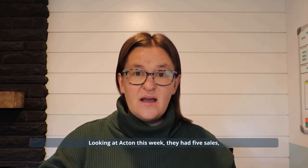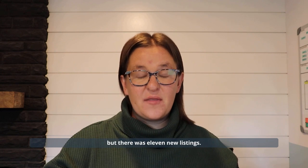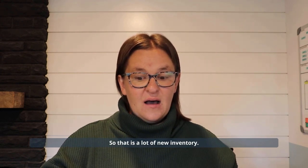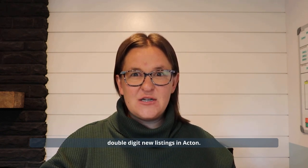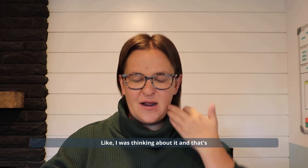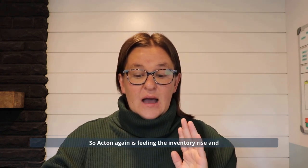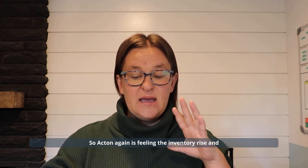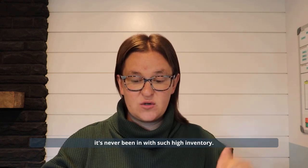Looking at Acton this week, they had 5 sales, which is quite a bit for Acton. 5 is a good number, but there were 11 new listings. So that is a lot of new inventory. I don't know if I've ever seen double-digit new listings in Acton. I was thinking about it, and that's just a lot of new listings for Acton. So Acton again is feeling the inventory rise, and it's sitting in a position that it's never been in with such high inventory.